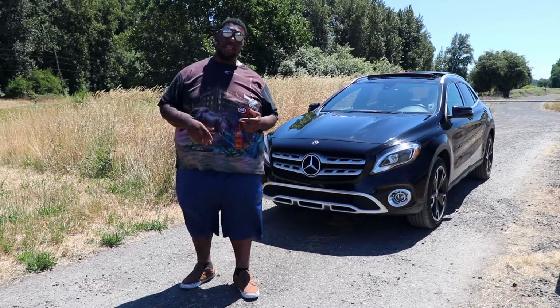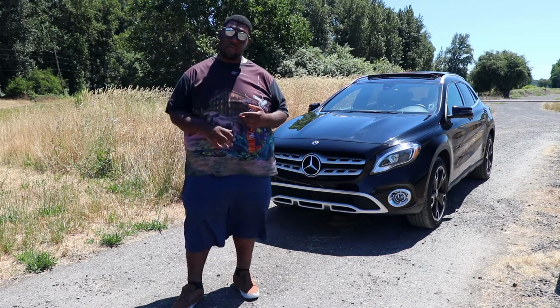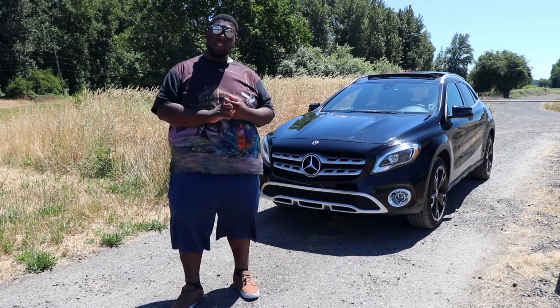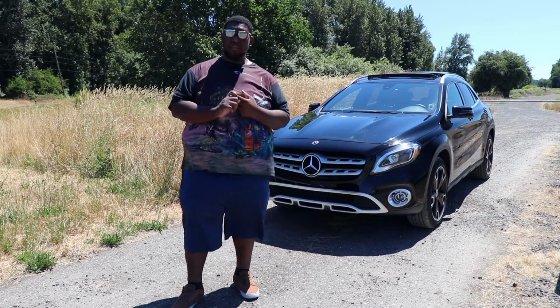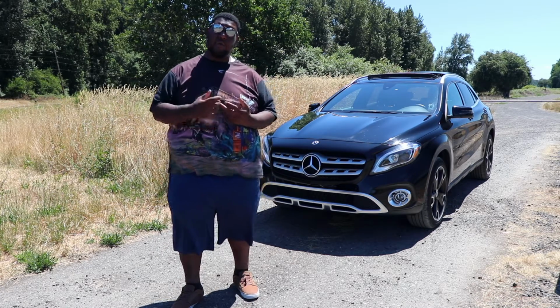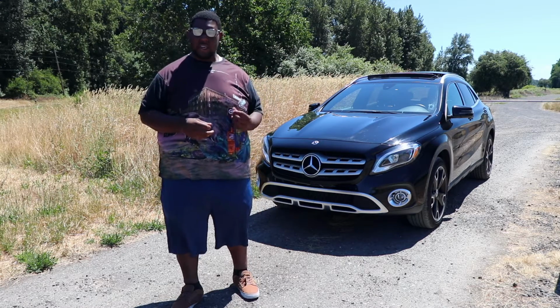Welcome to the 2018 Mercedes GLA 250. This was a very important and kind of a weird car for Mercedes to bring out, because this was the first subcompact crossover that Mercedes tried to bring out here in the United States, and it is the first time that Mercedes tried to do a front-wheel drive platform here in the United States. And honestly, this vehicle has paid off.